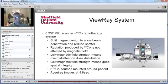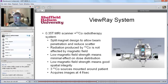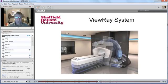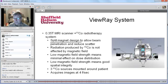And the ViewRay system is based around the use of 3 cobalt sources with MLC correction and a low field MR scanner. And you'll see there it says a split magnet design. So that's the same principle that's used with MR-Linacs. Yeah, so Ben, similar to a Tomo design, the same sort of thing. Yeah, it's a similar sort of thing in terms of how it looks. You can see that on this slide, and same for MR-Linacs too, really, to be fair. So we've got a split magnet design, so the beam can penetrate.